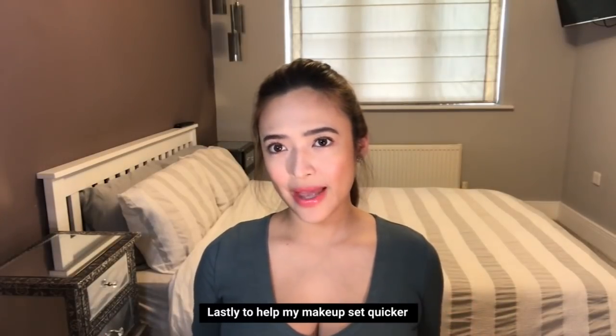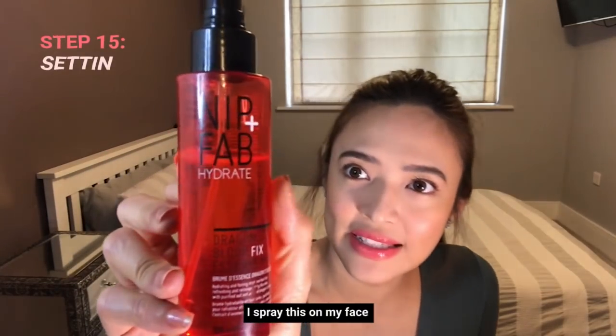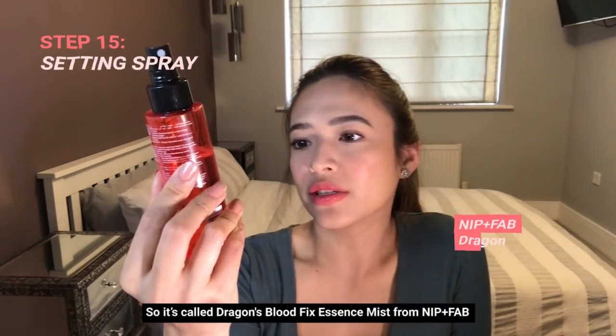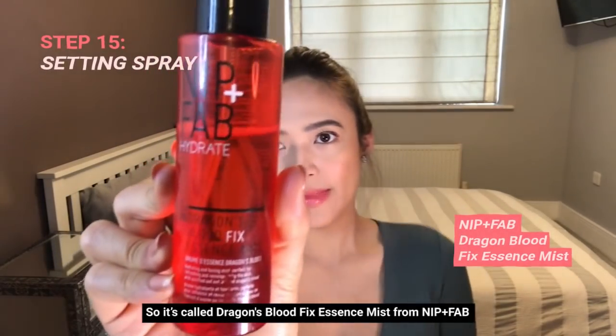Lastly, to help my makeup set quicker and to achieve that more natural look, I spray this on my face. So it's called Dragon's Blood Fix Essence Mist from Nip and Fab.